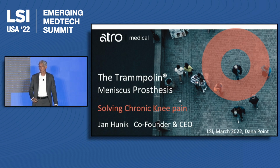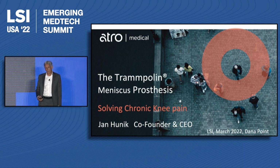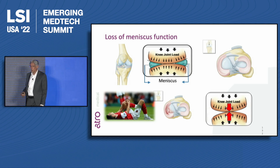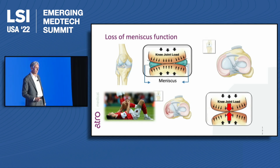I'm the CEO of ATRO Medical, and we are the meniscus prosthesis company, and we try to solve chronic knee pain. Just to introduce a little bit on why the meniscus is so important and what happens when you lose your meniscus function. The meniscus is really your shock absorber in your knee and helps to distribute the mechanical forces over the knee, but also guide you with flexion and extension of your knee.